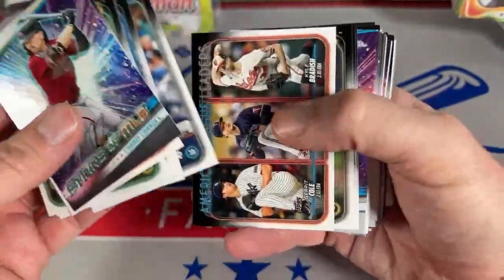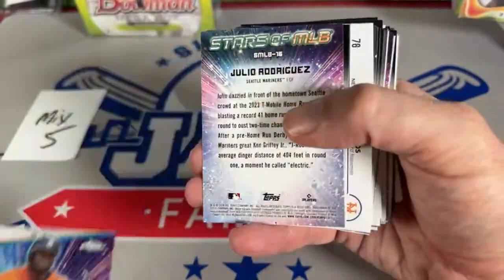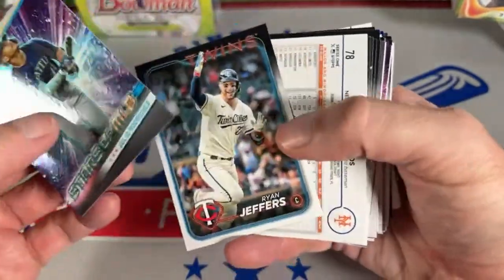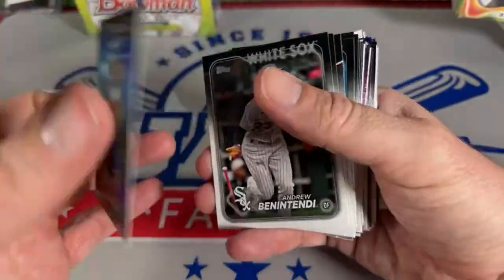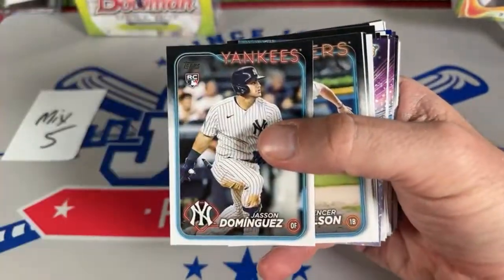Yeah, I went back and I watched the Wyatt Langford at bat where there's three consecutive balls and each one was farther off the plate than the last. Awful. He doesn't have a clue.